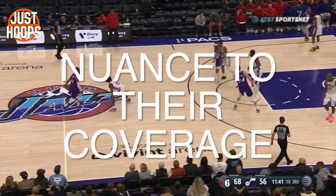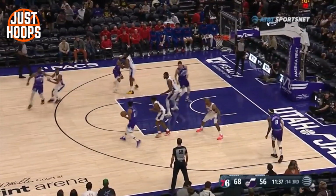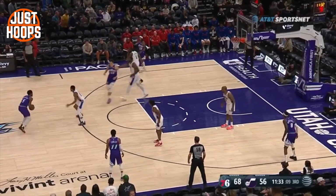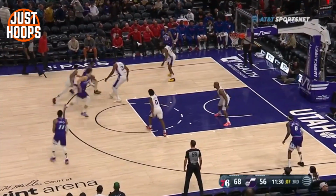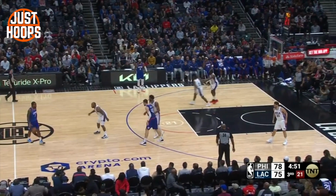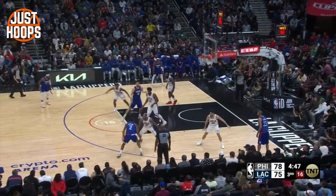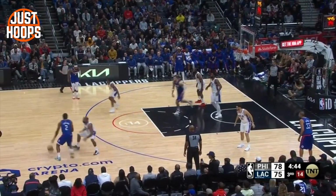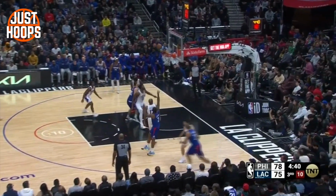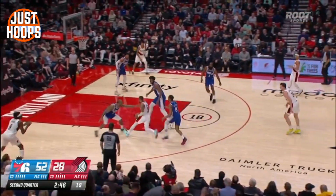But the whole nuance to this coverage and their ability to be such an elite ball screen defense is Joel Embiid. He's one of the most elite drop men in basketball. He understands when and where to be. He understands how to cover space. He's such an incredible athlete with his size and strength also that he's able to move around the floor, make plays. He could be up at the level of the screen. He can drop deep. He can just throw so many looks at an offense, and he already has such a great feel for the game that he just does an awesome job at being at the right place at the right time and to make the right play.